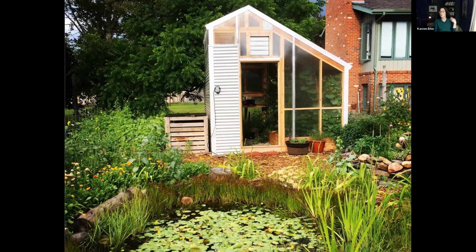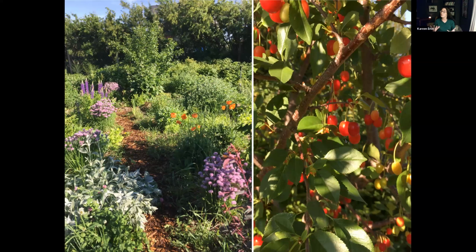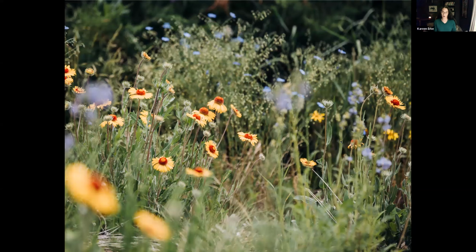So as Beth mentioned, we live on a suburban yard in Bozeman, Montana. We have a greenhouse, we have a pond that captures water off of our roof and grows aquatic plants. We have an annual garden. We have a food forest of fruit trees and berry bushes, and these are some of the yields that come out of that food forest. And we have this native front yard pollinator garden that I'm going to talk about this evening.